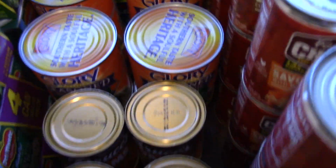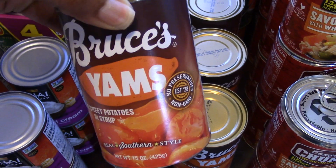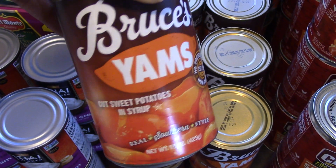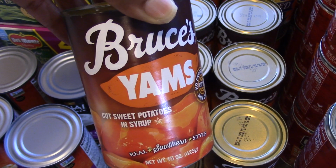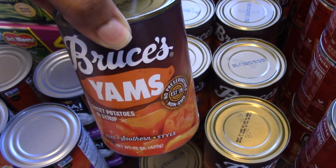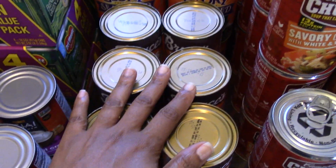Can't do it. And then I picked up some yams. So we love sweet potatoes, and my kids, they do love yams. Add some cinnamon, some vanilla extract, some Kerrygold butter, and boom, baby, you got yourself some good old candy yams. And I picked up 2, 4, 6, 8, 10, 12. I picked up 12 of these, and I do have more in my stash.